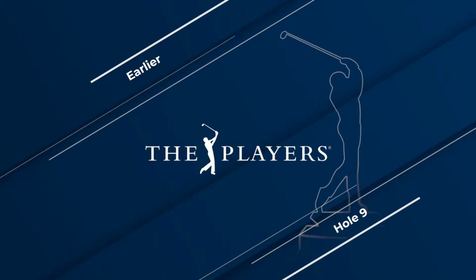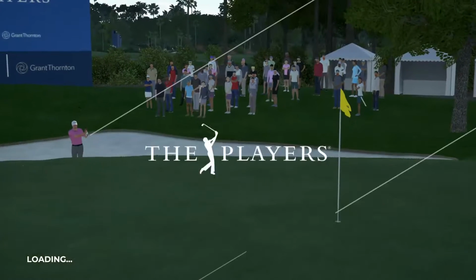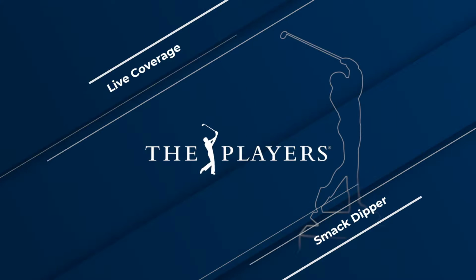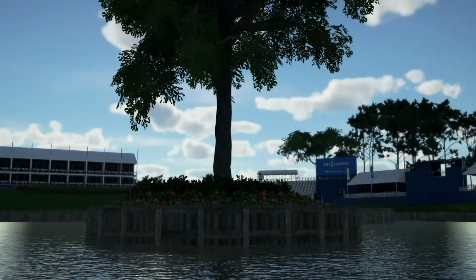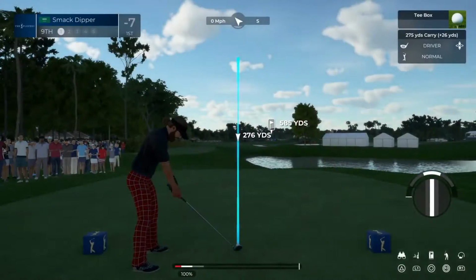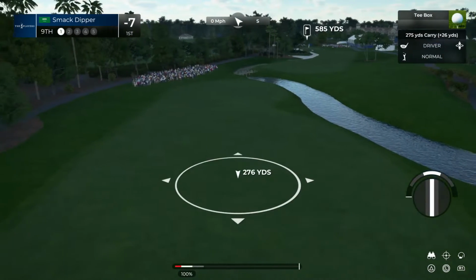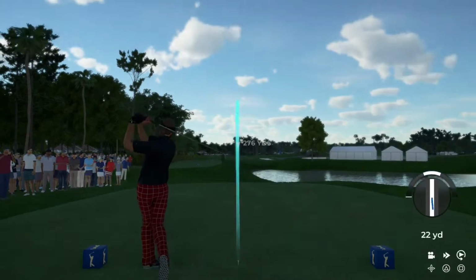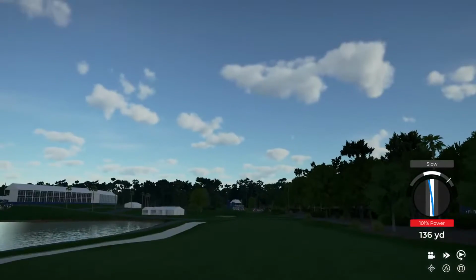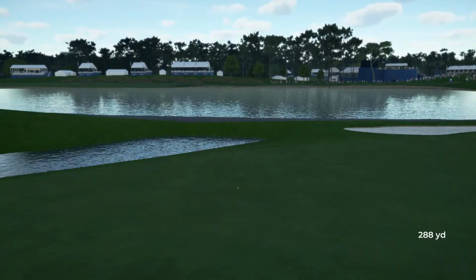And now we go to the 9th. This happened a moment ago. I got to say, his short game is one of the best in the game. Our leader is currently enjoying a 4-stroke advantage. And after that hole, this is how the leaderboard looks. We have a par 5 on this one. Oh, great swing there. And this effort by Justin Thomas.